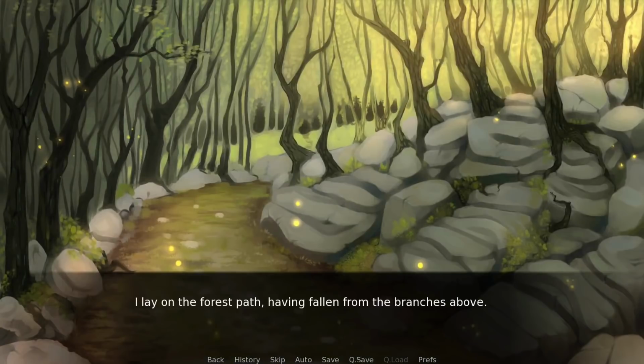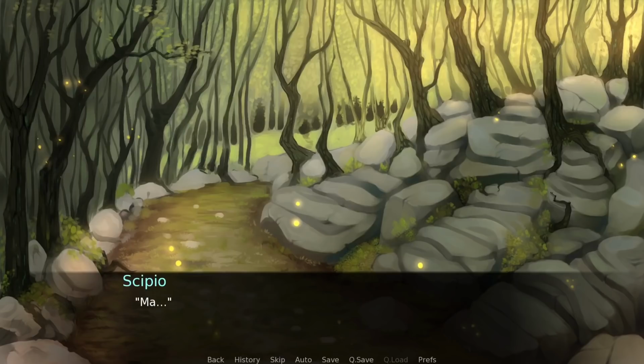I lay on the forest path, having fallen from the branches above. I had prepared to jump down and surprise my mother. Instead, I had fallen and landed on my back. It's the worst pain I'd ever experienced. Through that pain, I watched Mother rush to my aid. She held me as I wailed, stroking my head. Ma.